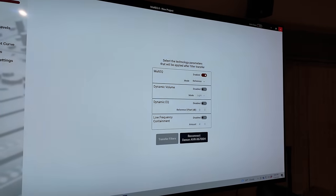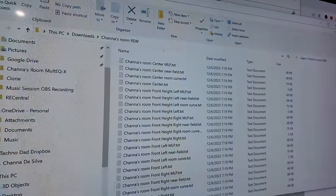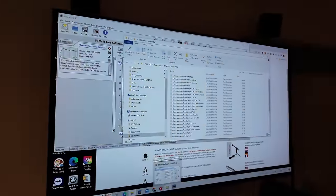Okay. So normally you just kind of assume that what it did was correct, right? You just hope that you did a good job, but we're going to actually check with the Magic Beans app.